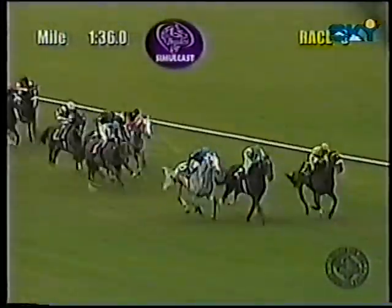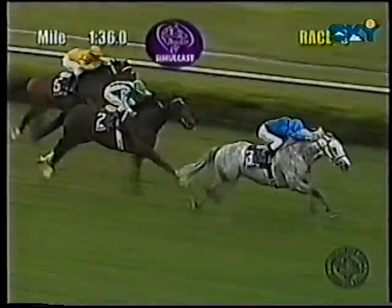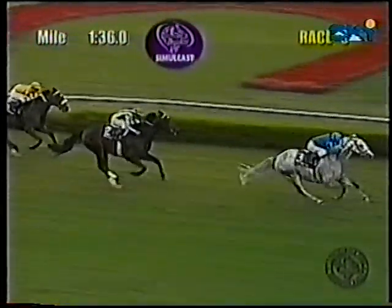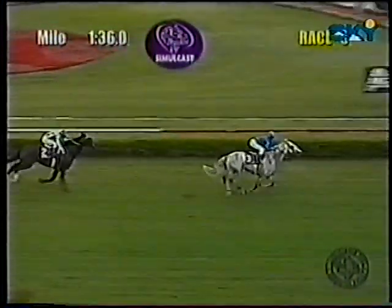It was a magnificent ride, wasn't it, Matt? He just went to sleep on the horse in the first 2,000 metres or so. Started to urge him along coming to the home turn. He was always travelling sweetly. Had Royal Anthem to beat when they got to the 200 metre mark, and then demonstrated how superior he was to the other horse. He just gapped him.